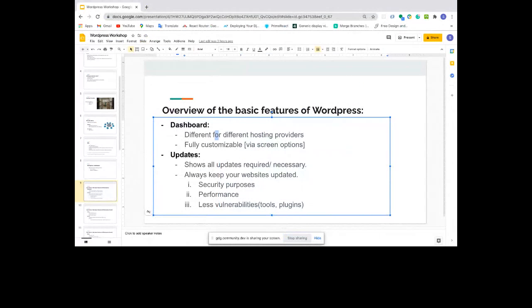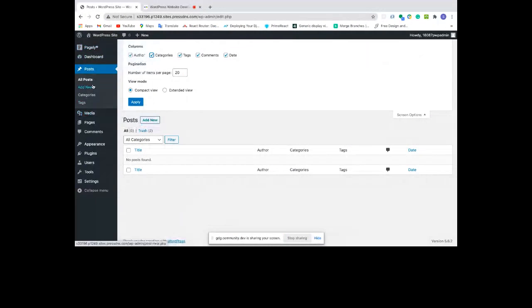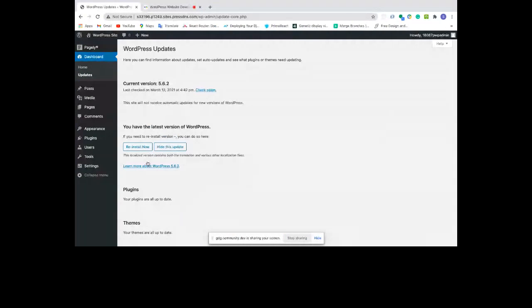Okay, so the second thing is the updates. The updates are usually all the necessary things that you install inside WordPress that need updates. It's better to keep your website updated for many purposes: security, performance, and even vulnerabilities of tools and plugins, which I'll explain a bit later. But usually you'll find updates here, and here it will appear everything that needs to be updated.